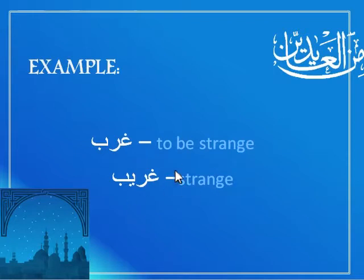Okay, so knowing that this root has to deal with strange, here's our measure 10. Obviously, you can recognize it's measure 10. Ista, all right, so this is a measure 10. So istaghrab, remember, of course, this first root letter is always going to have a sukoon on it. So it's an ending consonant. Istaghrab. Istaghraba.